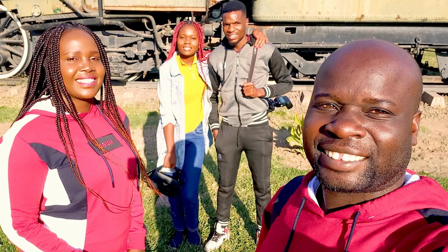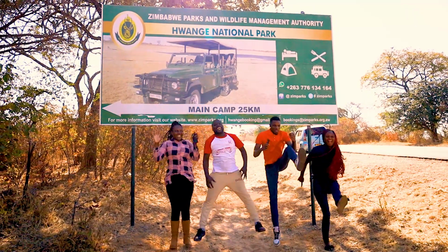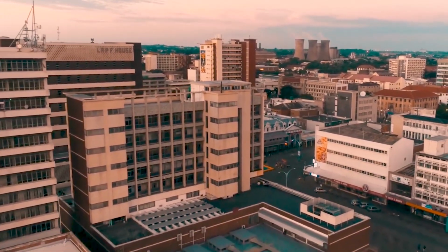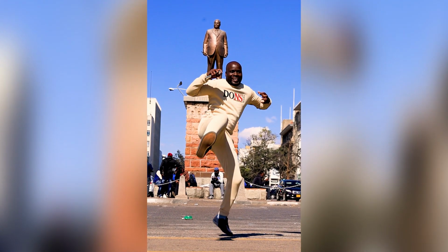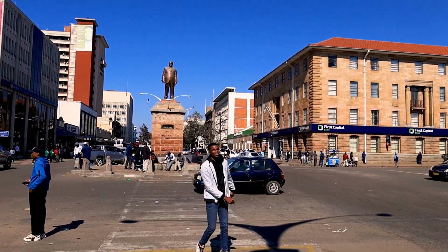I teamed up with my friend Matthew and his wife and my wife as well, so we wanted it to be more of a couple thing, easier. We started our journey at 5 o'clock in the morning, and by 10 o'clock we had already reached Bulawayo, and we stopped by to refuel, buy food, and take pictures of the famous statue of Dr. Joshua Nkomo, the late vice president.